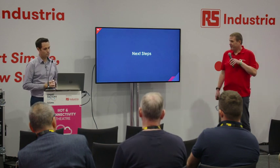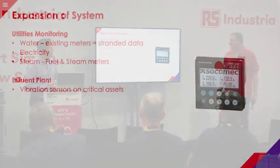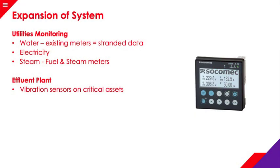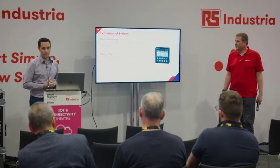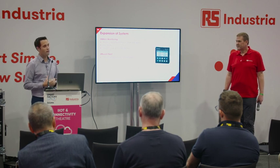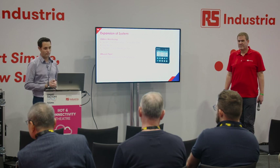So Ben, what next steps have you got planned? So the effluent treatment plant was really the first phase for us. It was about starting to see how we can use the RS Industria, I guess IoT, to connect into assets that we've already got and start to collect data. We've started to look elsewhere and see where we've already got a similar situation where we've either got meters that we're not collecting information from, or for very low cost investment.